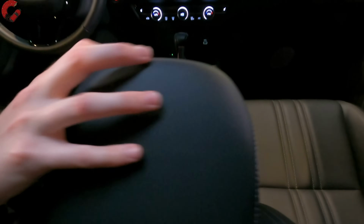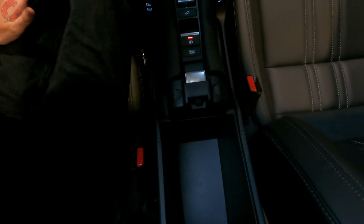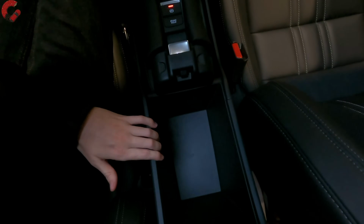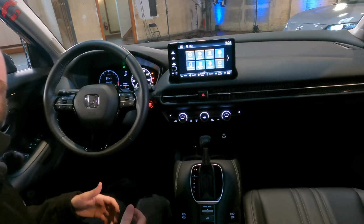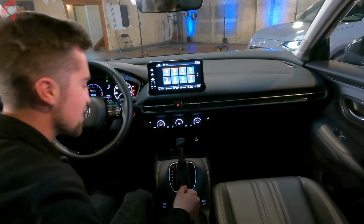And if HR-V is known for anything in the past, it really has been the level of versatility. So I'm super happy that Honda is maximizing the versatility of this brand new interior to make sure you have plenty of space for whatever you need to put in here, your kids, cargo, coupon storage. You have enough space for anything that you're going to need.